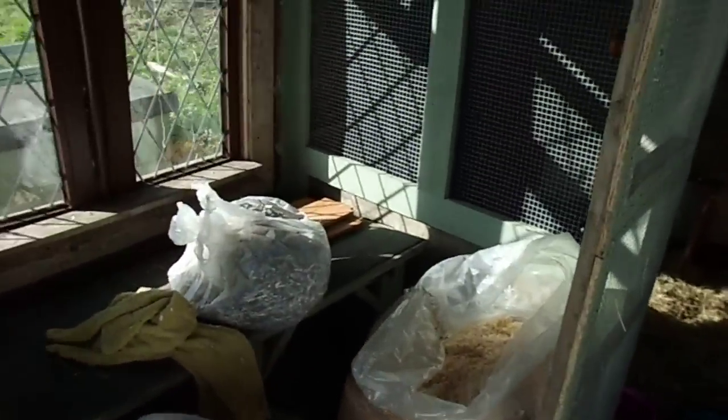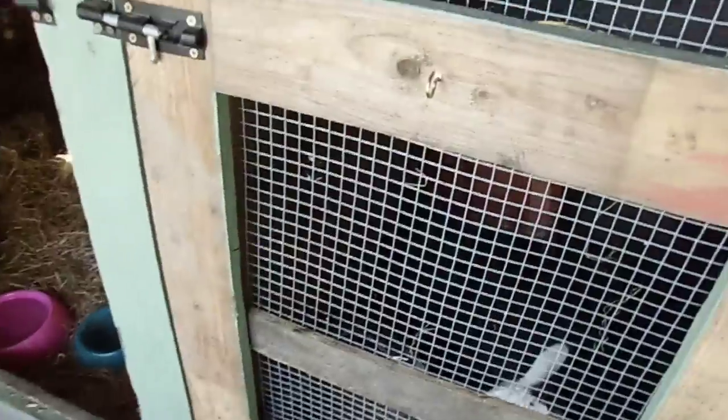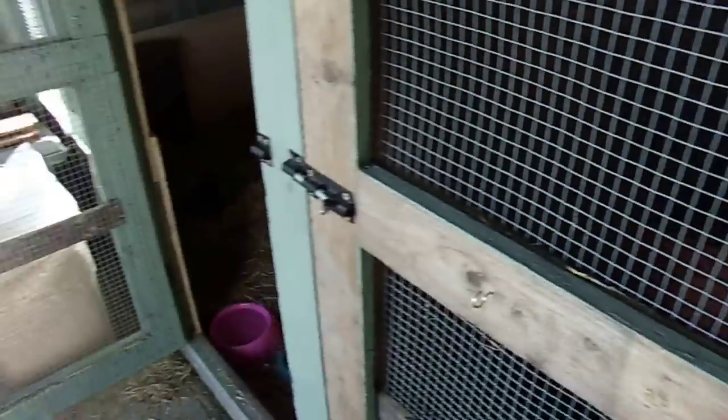So I've opened all the doors so that the shed will dry out. Rain is in here, looking a bit peeved that he's not outside anymore, but never mind. I'm finally done.